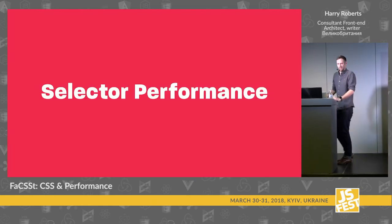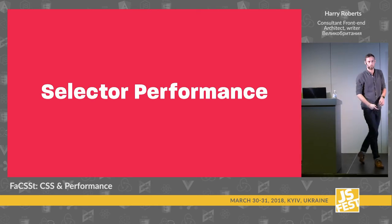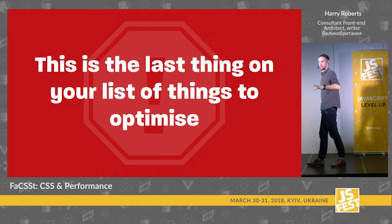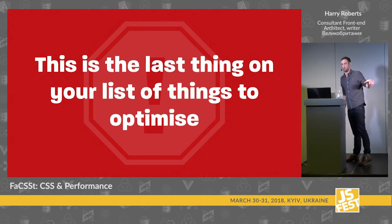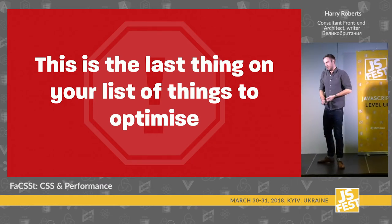The next one, selector performance. Does anybody know much about CSS selector performance? Yeah, a couple of hands, a few little things. My advice here is this is the last thing that you should optimize for, right? It is so fast already that you shouldn't really rush off to optimize this stuff. But it is interesting, right? It's something we could learn about.